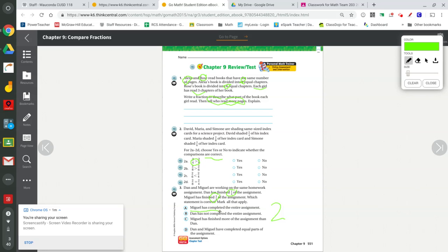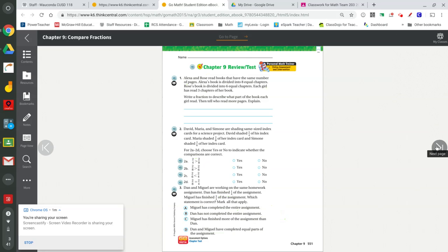A says Miguel has completed the entire assignment. Letter B says Dan has not completed the entire assignment. Letter C says Miguel has finished more of the assignment than Dan. And letter D says Dan and Miguel have completed equal parts of the assignment. So take a look at those fractions and decide which 2 of those statements is true. When you're ready, go to the next page.